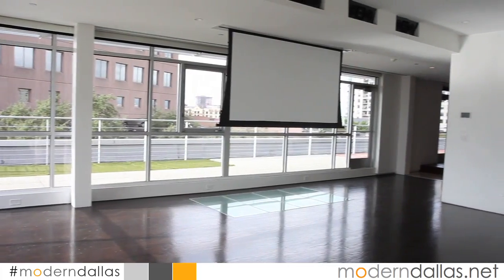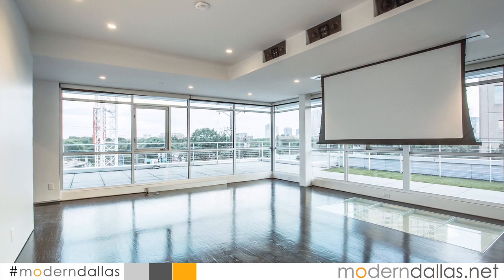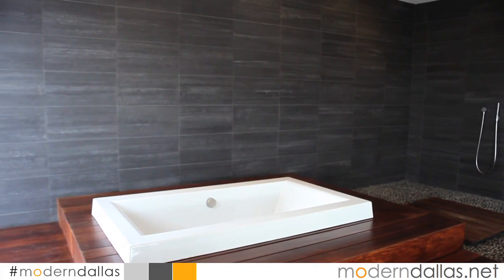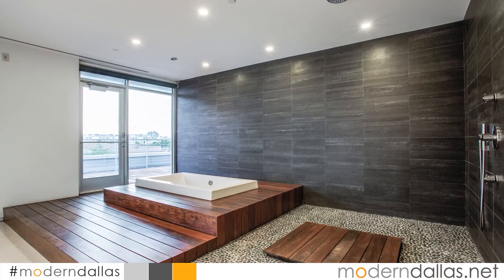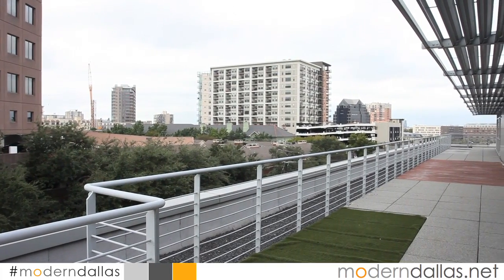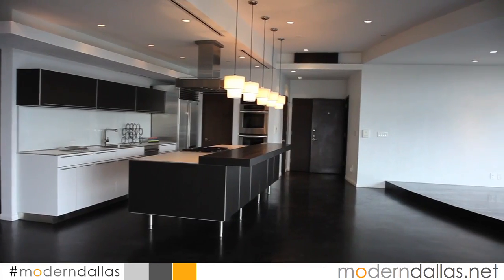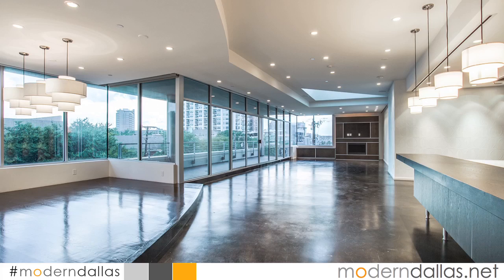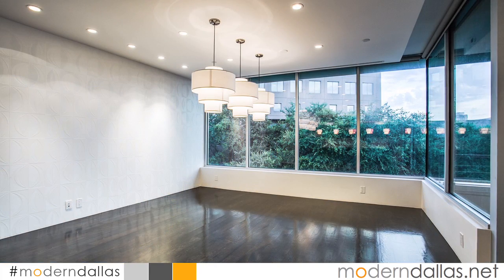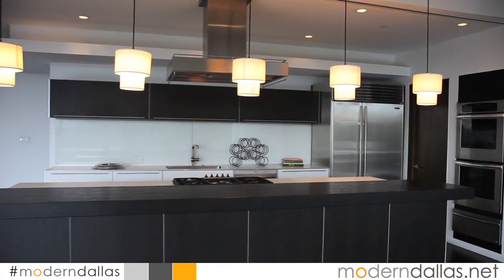Great views for starters from these units toward downtown and just uptown in general. Each unit is a 2-story residence, and they have things such as terrazzo floors. Again, your really high-end appliances like Sub-Zero, Gaggenau, and such. One unit has slab floors, so it's just again really kind of modern, contemporary. Bathrooms that you wouldn't believe, these big open showers. That retreat bathroom's not too shabby. That's correct. Yeah, not bad at all. It is like a retreat.